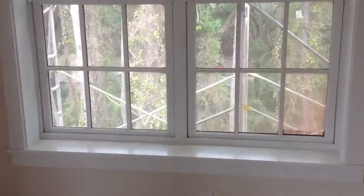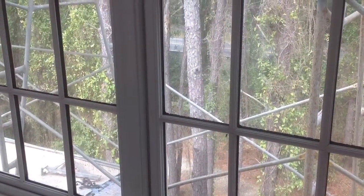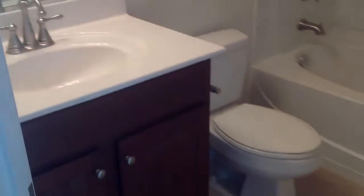The ones on this back wall here do back up to Mathis Ferry Road, but as you can tell, you can't hear it. You do have another access door to the balcony, which goes along that side. These are more standard closets in the bedrooms here. You have the bathroom in the hallway. Fiberglass insert tub. Love the shower head. And a linen closet right next door.